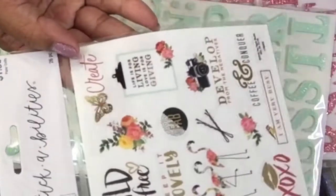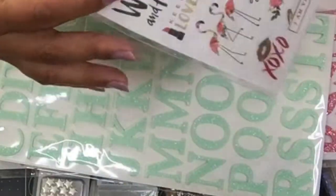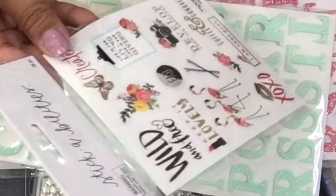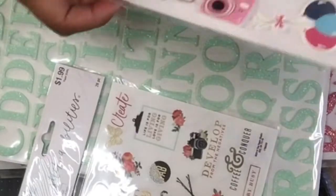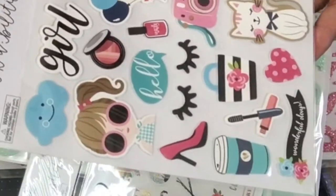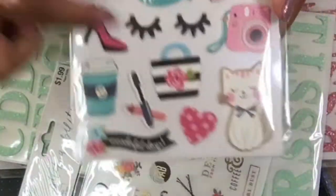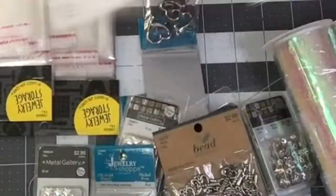And then I found this one, which is $1.99. And I think you get 2 sheets. There's 26 pieces. Yeah, there's only 2 sheets in here. 2 of the same. And then this one I got, it was $2.99. And look at this little girl with all her sassiness and her little cup and makeup. And oh, it's just so cute. But I only picked up one of those.